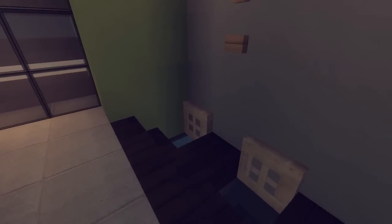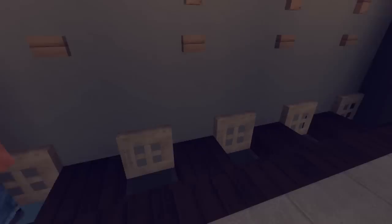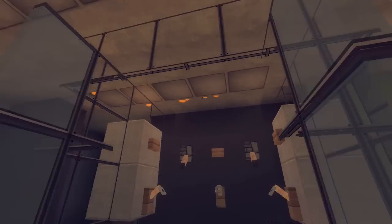You notice though, right? There's no women's bathroom. It's only men's. It's definitely a guy.